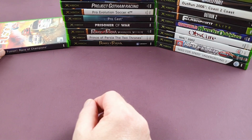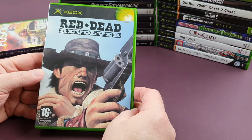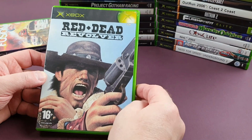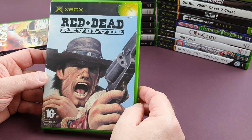Now the next one I really do love, and that is this one. So this is Red Dead Revolver. So before Red Dead Redemption came along and Red Dead Redemption 2, Rockstar had already done this one. Was almost becoming a bit forgotten now, and that's Red Dead Revolver.